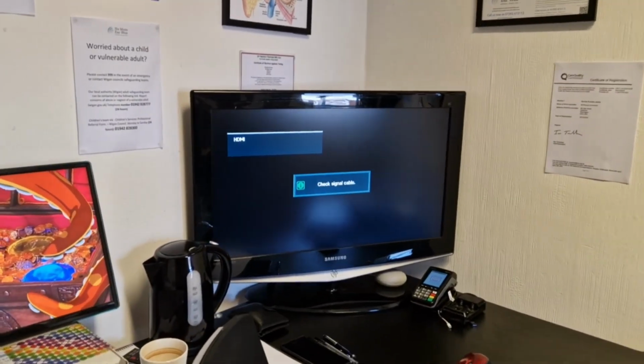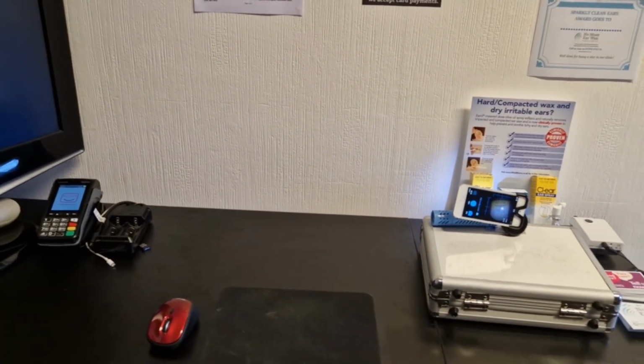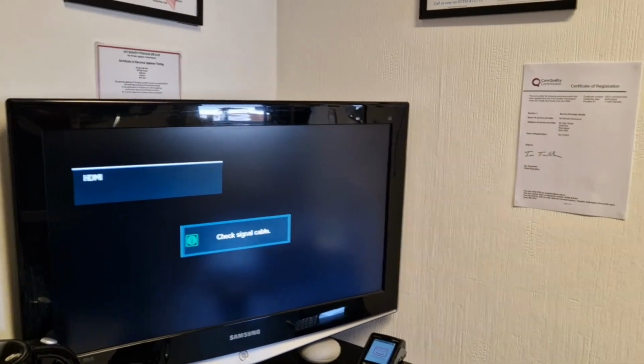I've actually got two monitors here. There's normally a third one there. That would normally be where my laptop is. There's a reason why that's not there. I will show you that later. So this screen there, we project the patient's ear onto before and after the procedure.